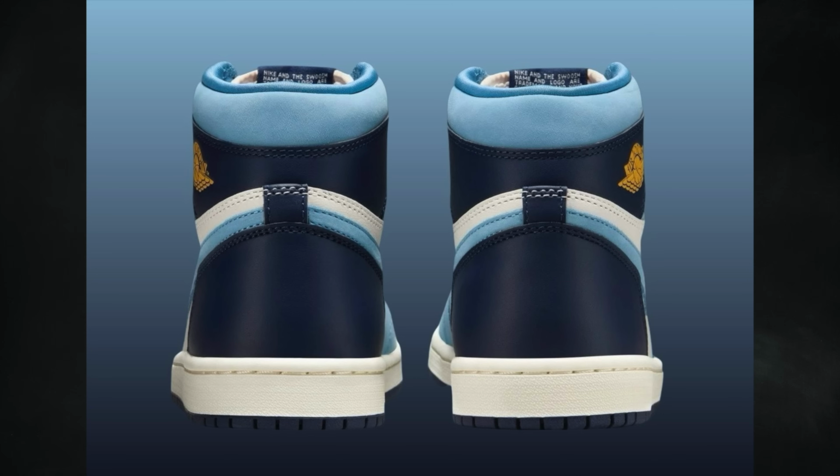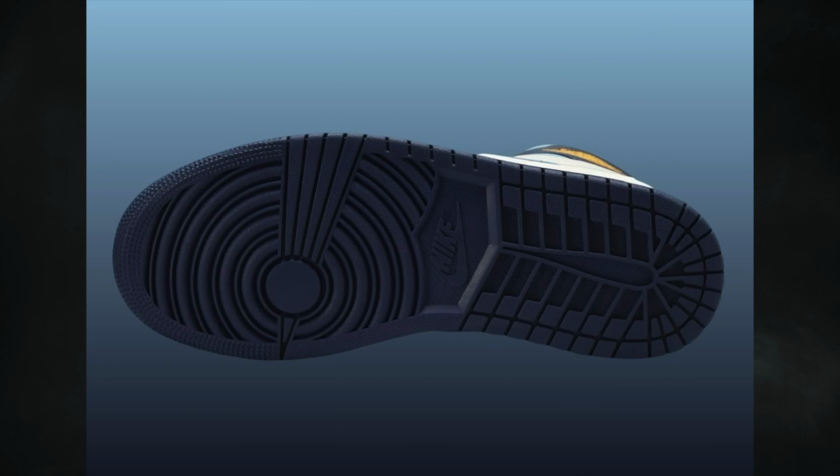So this pair will now drop on July 10th, like I mentioned. They won't be available in extended women's sizing, and the retail price in women's sizing is $180. Preschool will cost $85, and toddlers will retail for $70.